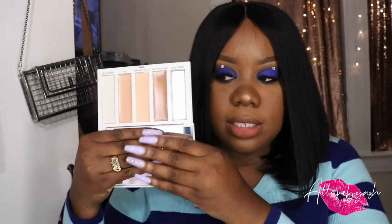So I can't wait to dive into that palette. I also got the Sephora Pro Dimensional Highlight palette. This is what it looks like. Excuse my fingerprint. The product looks like.